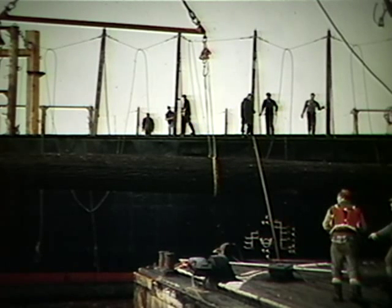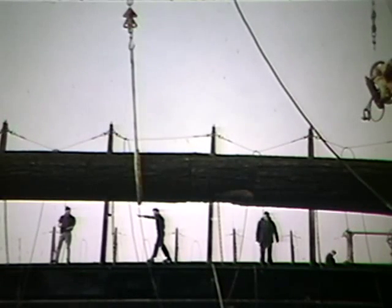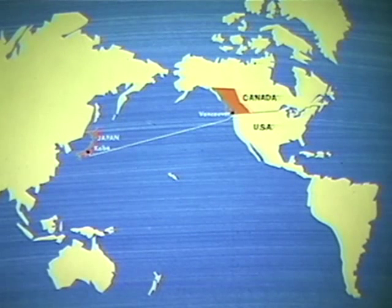The value of this donated timber was in the neighborhood of $50,000. And when we realized that this was enough to construct at least 200 houses, we get some idea of the quantity of wood involved.